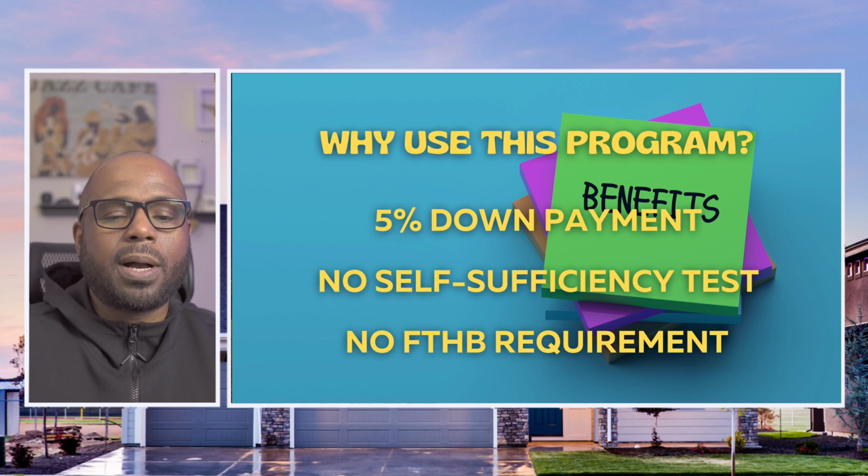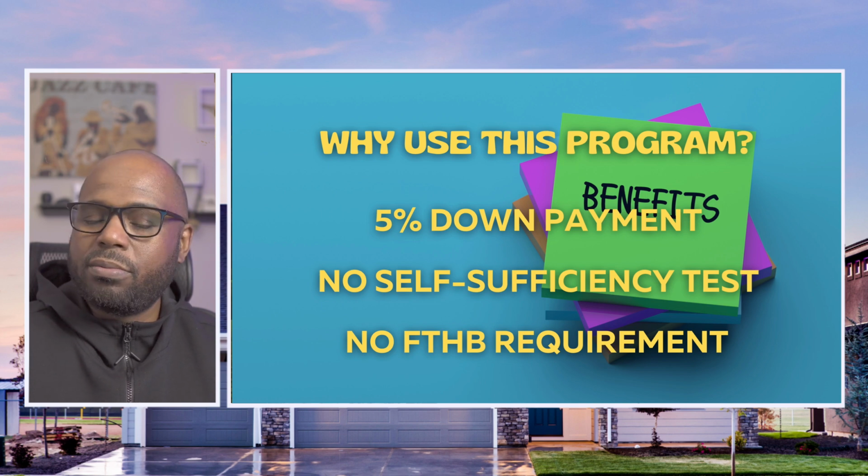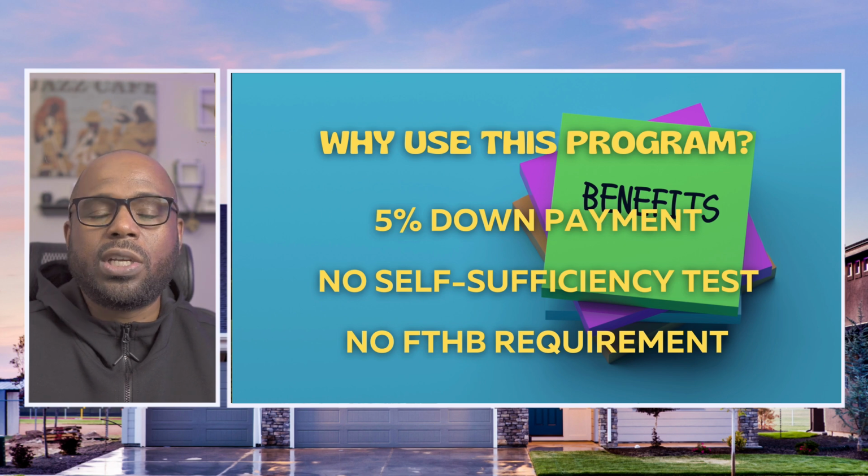Again, we always want to talk about closing costs here, because that is a responsibility of yours as a home buyer, unless your realtor does a bang up job, or you and your realtor do a bang up job and negotiate some of those costs with a seller.